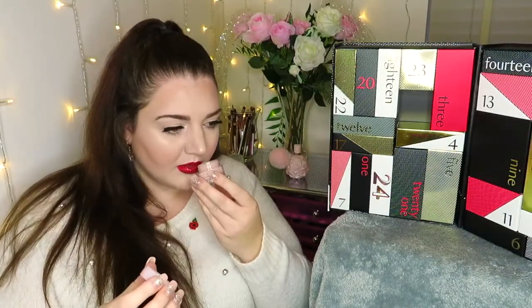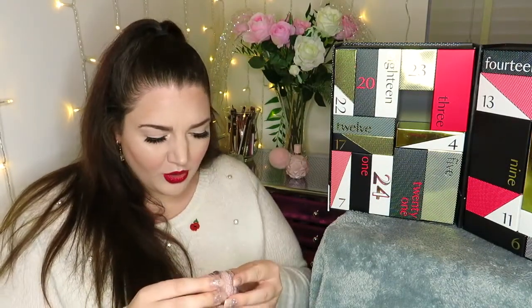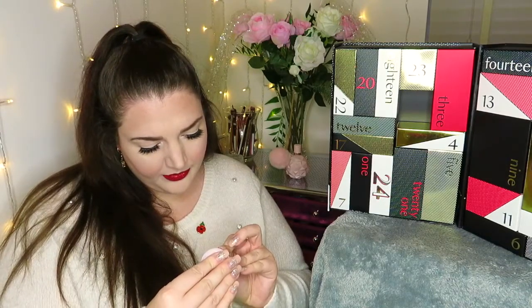Oh, it smells like fruit. It's very fruity. Fragrance free? No, it's not. It says here allergy tested, 100% fragrance free. I can fucking smell it.